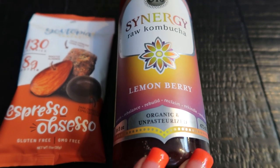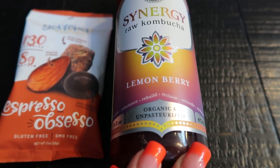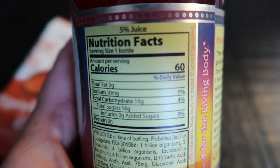It's actually the only place that I've been able to find this particular flavor, and I love this flavor so much. This is technically 3 points for the bottle. I count it as one because it's only 60 calories for the entire bottle.